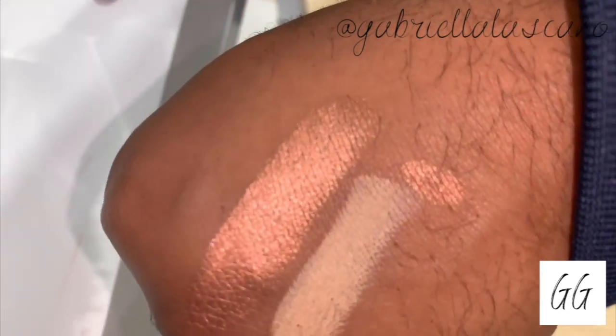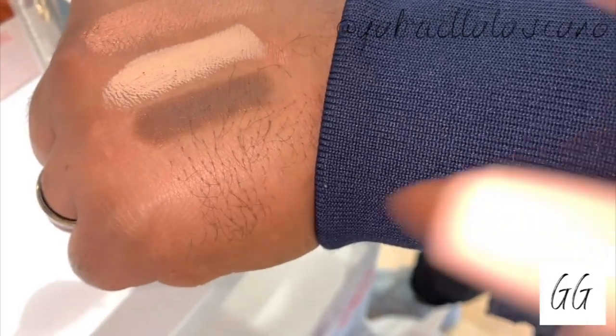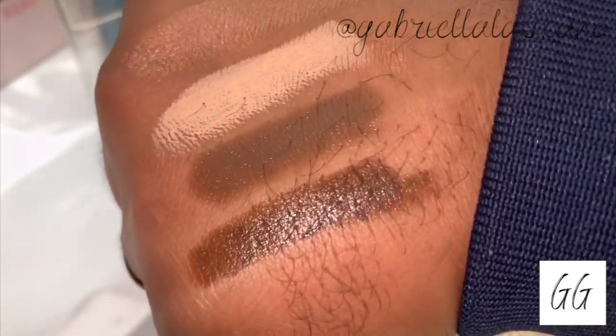And I think that's the most flattering on all skin tones, but especially on darker skin tones. I think that anything with a rosy, peachy, coppery undertone is a lot more flattering than a very yellow gold. So I do appreciate the tones of everything.